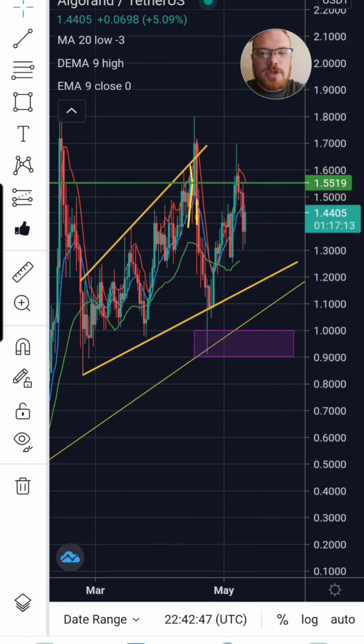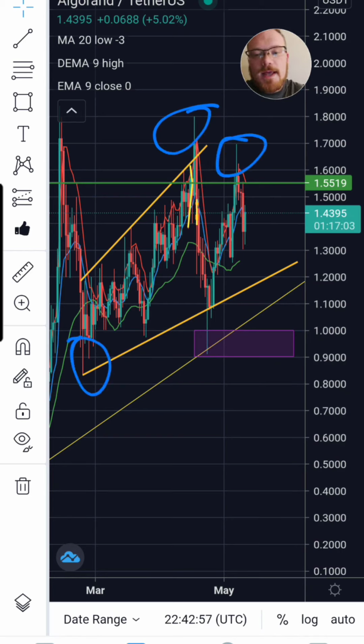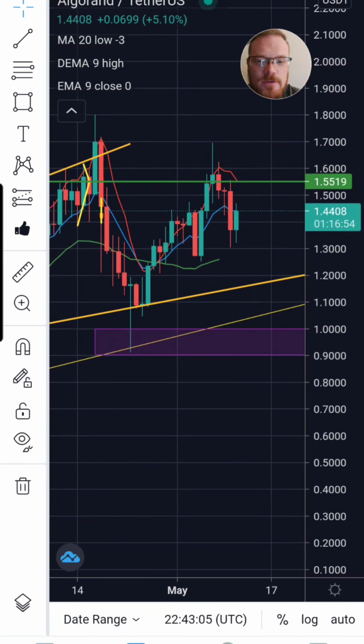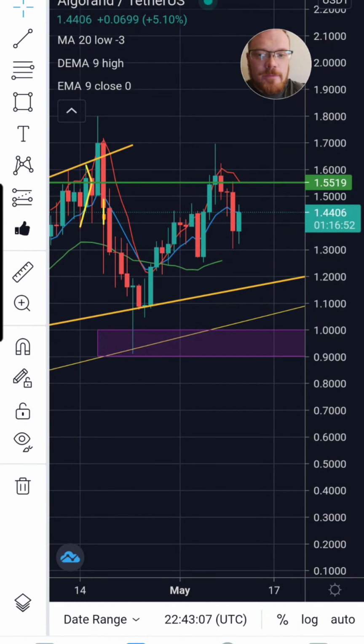We did actually put in higher lows. I meant to say higher lows, guys. Excuse me. We did put in lower highs here. We have been putting in higher lows here in the price action, though. So really, it's looking like we're wanting to reverse here. You know, could absolutely see this come up and retest once again the $1.50 to $1.55 price range for Algorand, guys.